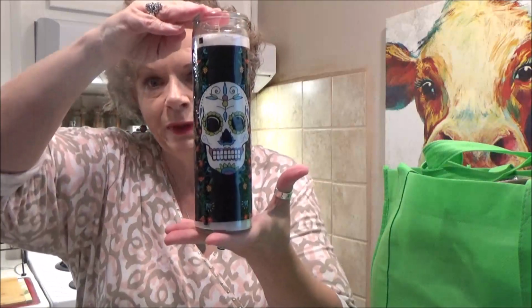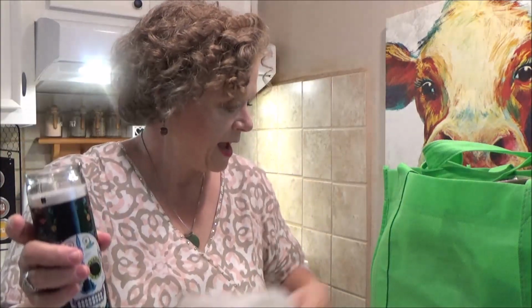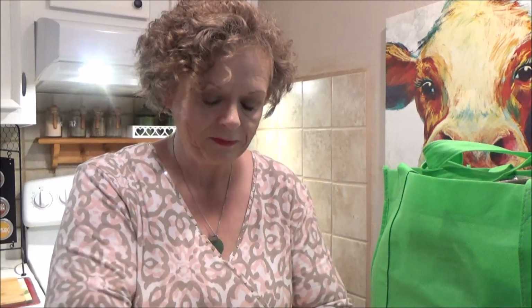And we are having the great Labor Day weekend, preparing for a hurricane that may or may not come, Dorian. So I picked up a Halloween candle for my son to have. If the hurricane doesn't come, he still has a cool, spooky candle. Okay.